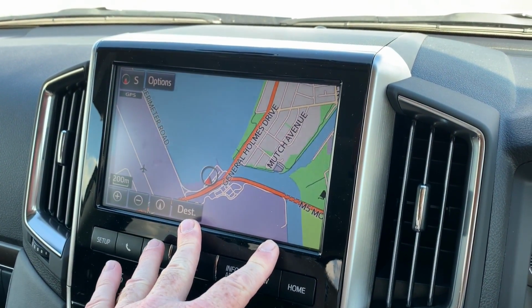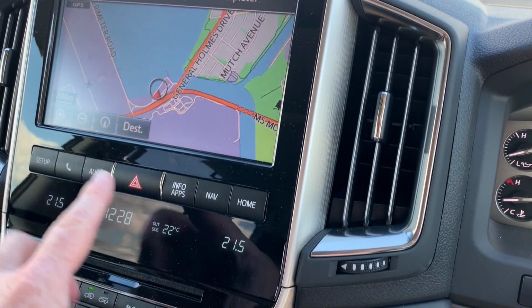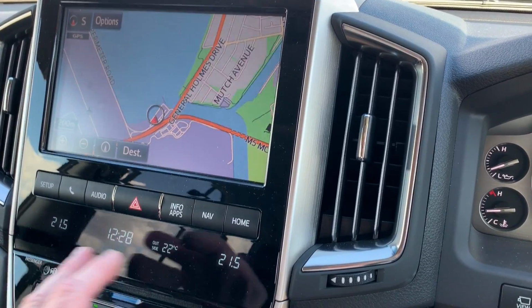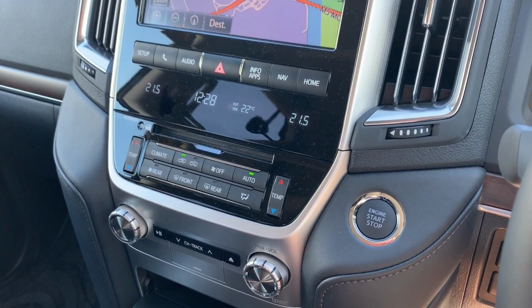This large 9-inch screen is brilliant. Obviously there's inbuilt navigation, and here's your direct select buttons. Below that is the temperature for the climate control, dual zone climate control here, but there's also dual zone in the back. That makes it quad zone.